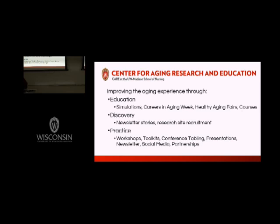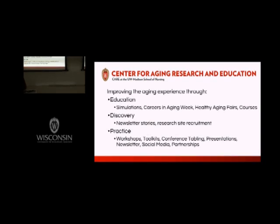The roots of the center are actually interesting. Back in the 1990s, Dr. Bowers received a grant from the Robert Wood Johnson Foundation, and I was just thinking of what Susan said there. Maybe the Robert Wood Johnson Foundation is a good place to start if you're looking at developing a network here. Many of these have grown out of that.